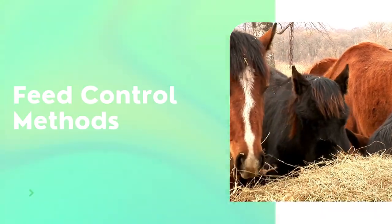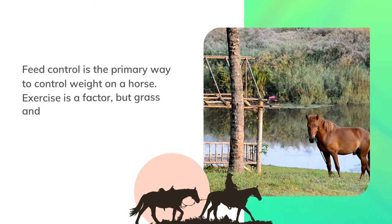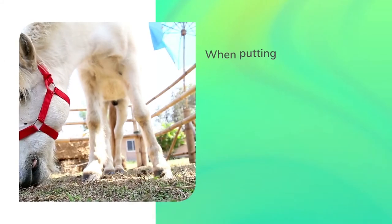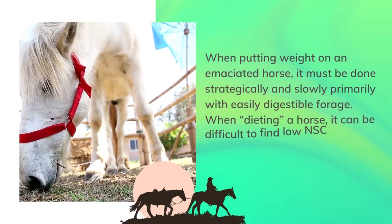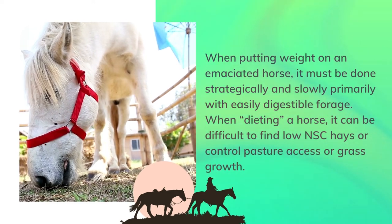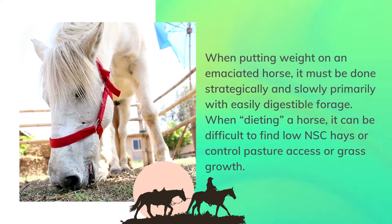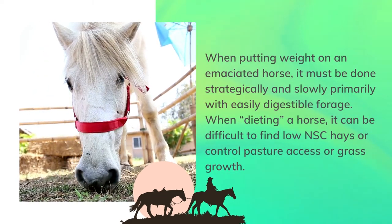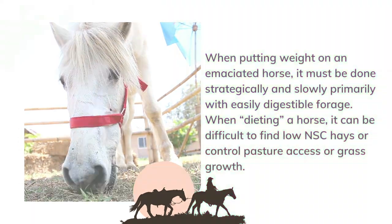Feed control methods. Feed control is the primary way to control weight on a horse. Exercise is a factor, but grass and feeds can make or break a horse's diet. However, each corrective feeding method has its own challenges. When putting weight on an emaciated horse, it must be done strategically and slowly, primarily with easily digestible forage. When dieting a horse, it can be difficult to find low NSC hay or control pasture access or grass growth.